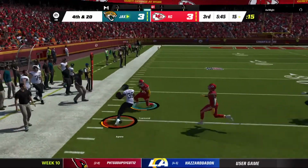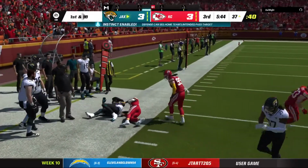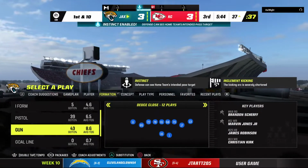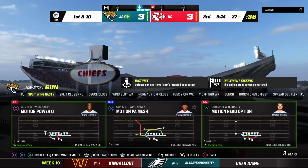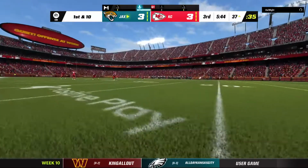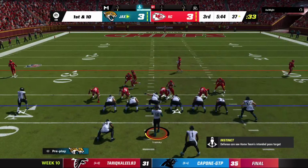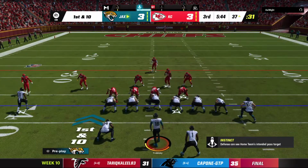Breaks the tackle, now an alley. Oh, nice move. And he's going to be out of bounds, but not before he takes it inside the 40. Very good return that time. 18 yards. Now the Jags will have great field position to start this drive as they take over on the short side of the field.